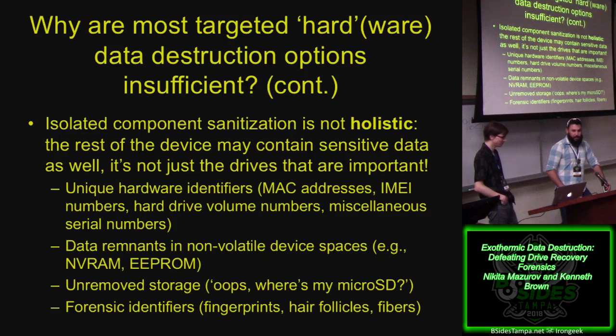And there's also the chance that you have unremoved storage. So say you throw out a laptop and you leave your SD card in there. Whoops. Or a lot of things like that. And then there's the obvious forensic stuff. So you could leave fingerprints if you don't think about it, or you could leave hair follicles, fibers from clothing, a lot of different things. Just the place where it is, the location where you dump it, could be relevant to whatever they're trying to find. So the point here is that, while you could target certain things in a hard drive by drilling it or bathing it in acid, it's not really the best, most holistic way to get rid of it. Now you can talk.